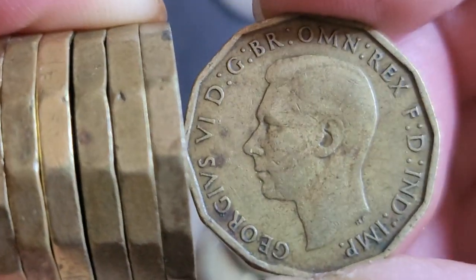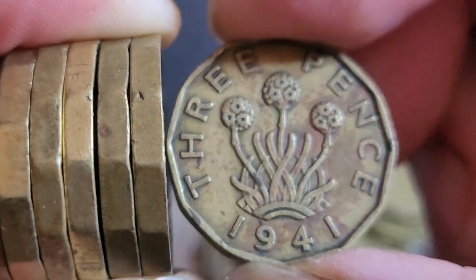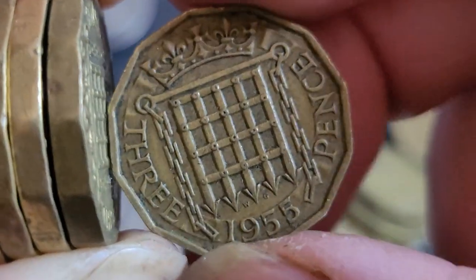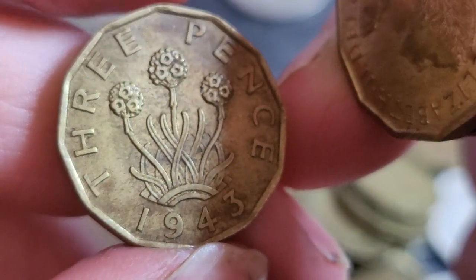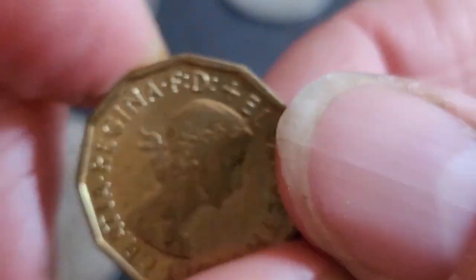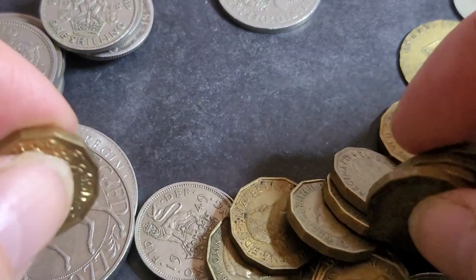So this one is quite a well circulated coin, 1943, 1941. So obviously the mintage of these increased in the 40s when the silver threepence decreased. And the last two here, so this one's 1943, this was pretty much uncirculated. Oh no, it's probably extremely fine, although it is a bit toned. And this one, as you can see, is definitely almost uncirculated. But 1967, I think it's the most common year.